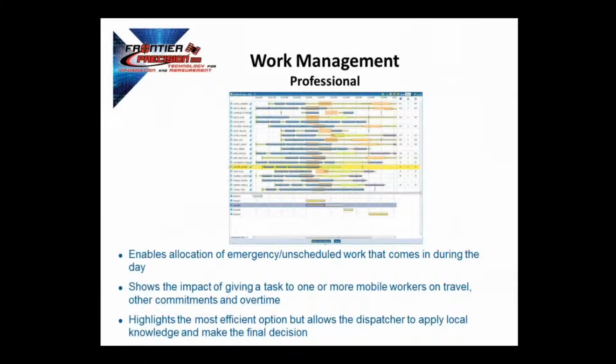Now, during the day, as work may need to be reassigned or new tasks come in, the Intelligent Advisor tool can be used to provide recommendations of who to give the work to, when, and even why, based on requirements of the job and the skills of the employees. The advisor will then highlight in yellow the most efficient option.